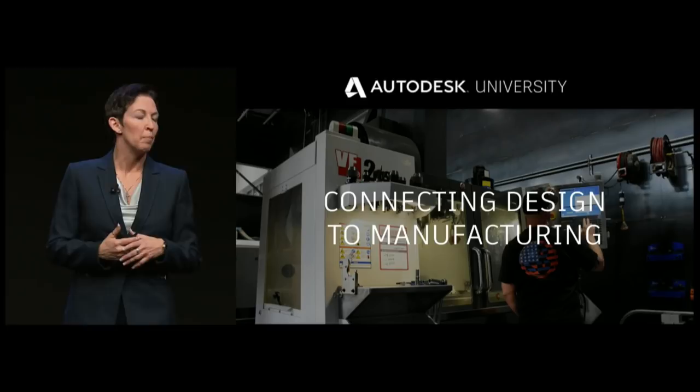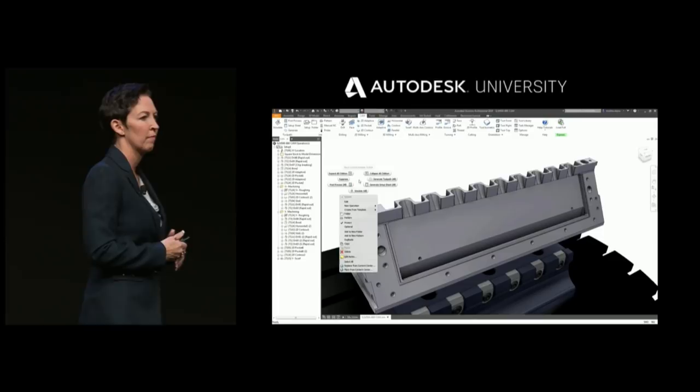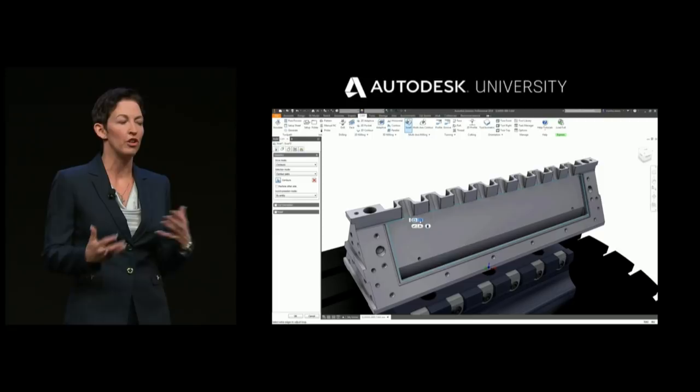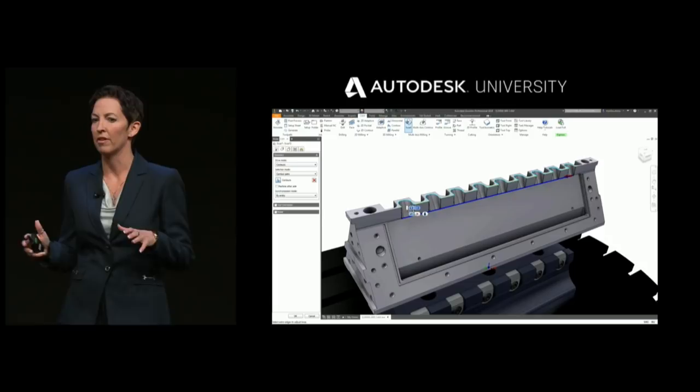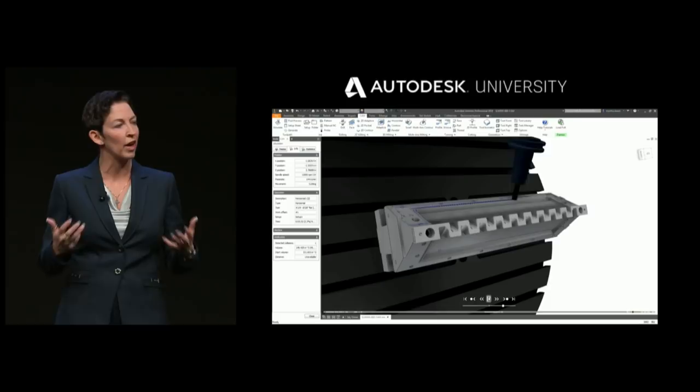But as we all know, it's not just about design. Your teams won't be successful if they can't make what your engineering teams have spent hours designing. So the collection connects design and manufacturing capabilities. So not only do you have the tools to create highly differentiated product designs, but all the CAM capabilities required to turn those concepts into physical reality with fully integrated 2.5 to 5-axis CAM. And you now have the power to produce G-code directly from within Inventor.